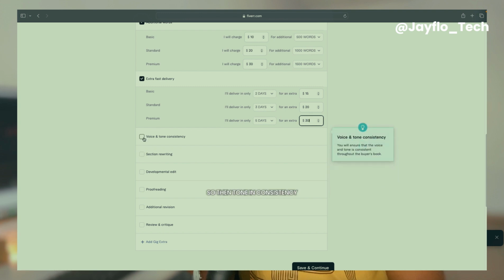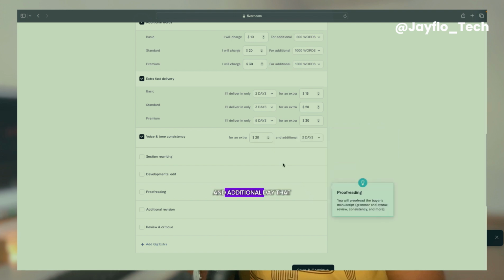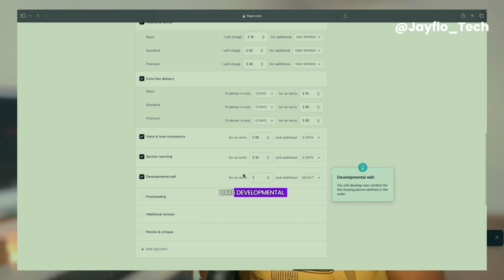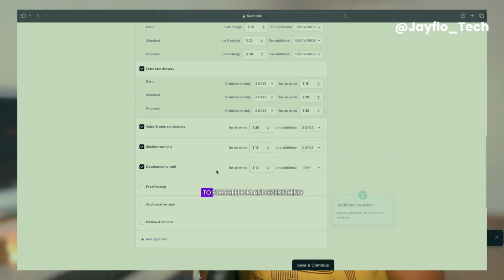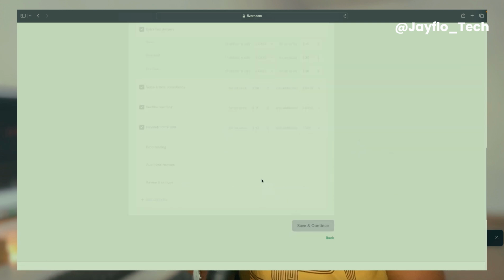So then tone and consistency, if they require that, you can say any amount you want and additional day that will take you. Section editing, you can add the price that you want with an additional date. Developmental, same thing. And all the other ones too, proofreading and everything. So now let's save and continue.